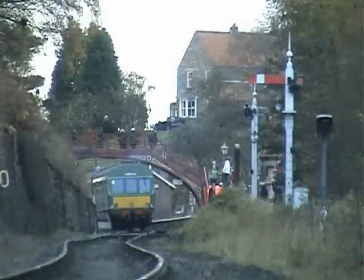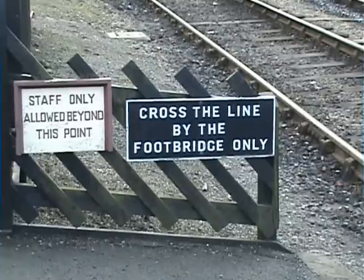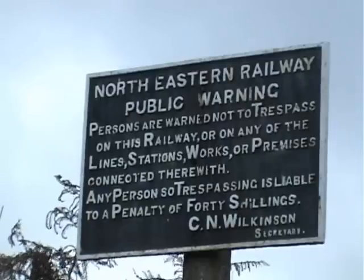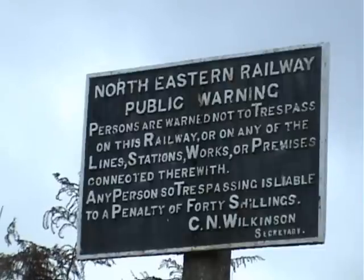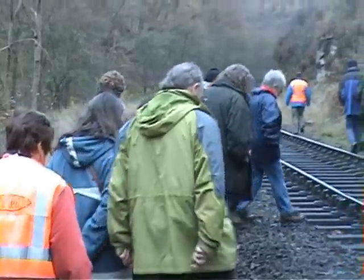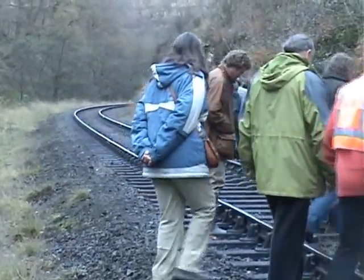Visit any railway and there's only so far you're allowed to wander. For health and safety reasons, the track is out of bounds. And it's always been that way as well, as this old Northeastern Railway sign proves. So a chance to walk the track down to Bridge 30 was one that was just too good to miss.